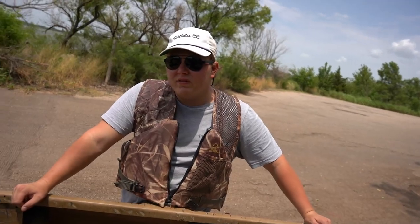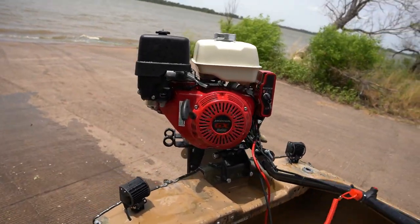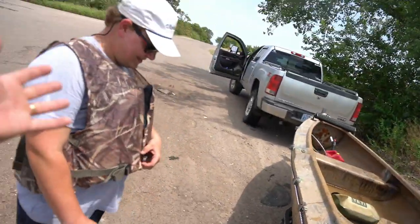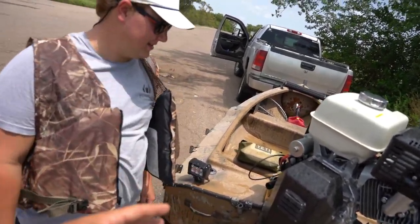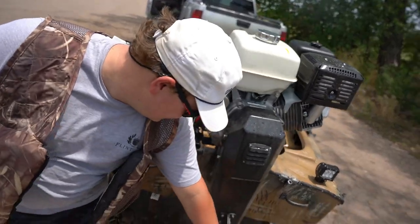Like a 14 footer? 14 foot flat bottom to throw our new rig on, because I just don't think old Duck Poop is gonna handle the new rig. This is the one thing that we were worried about going into it. This is why you bought the 13 horse instead of the 16. Yeah, the 16 horse for weight.